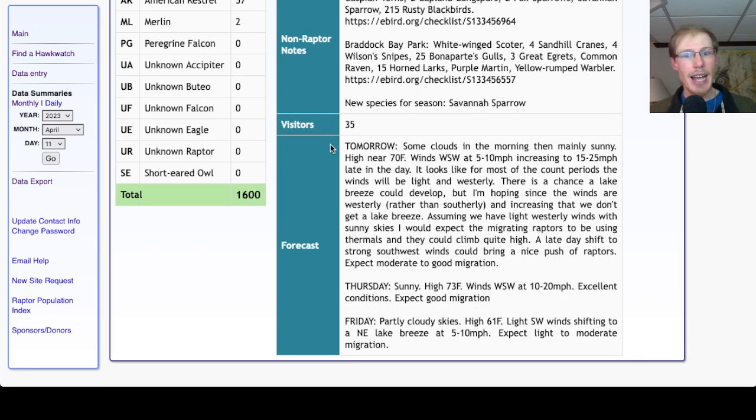Taking a look at the forecast for tomorrow, some clouds in the morning, then mainly sunny, high near 70. Winds west-southwest at 5 to 10, increasing to 15 to 25 late in the day. But it looks like for most of the count period, it will be a relatively light westerly wind. Kind of similar to yesterday in that regard, that it's very light winds.